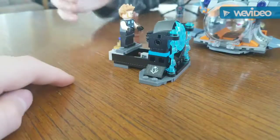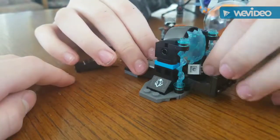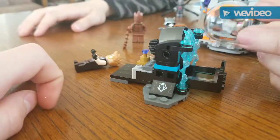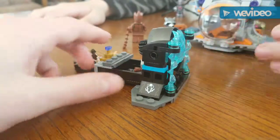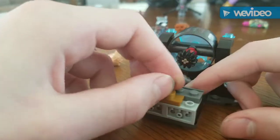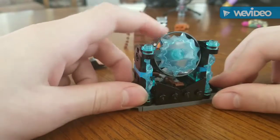Okay, and then if you take Thor off, or you don't need to, you pull this out, you can get Thor's new weapons, like the Thunderbreaker or the Stormbreaker. Stormbreaker, yeah, I knew that. And this is where you can house the space. This is also twisty to make it go pew pew pew.